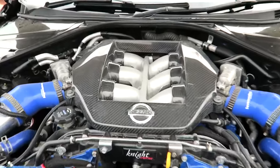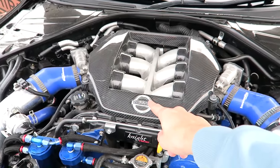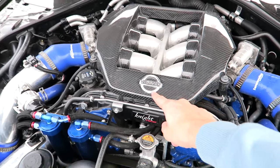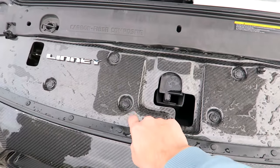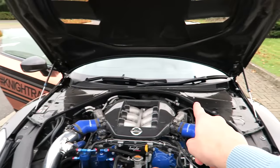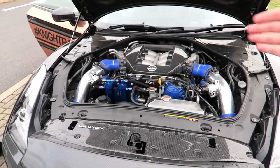Oh, the carbon engine bay cover as well. The same as mine, except the badge is still here. But mine fell off during mod ball, unfortunately. Oh, and a bit of carbon here too. And there. Every time I'm doing this, I have to look at the camera and then look at the car. I realize there's some more carbon.